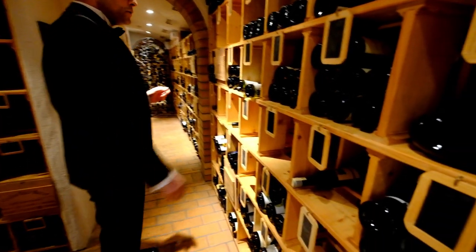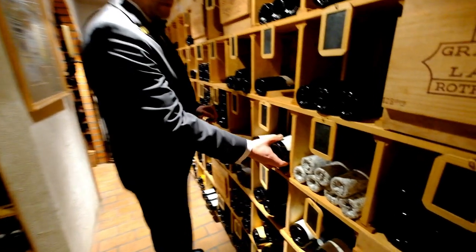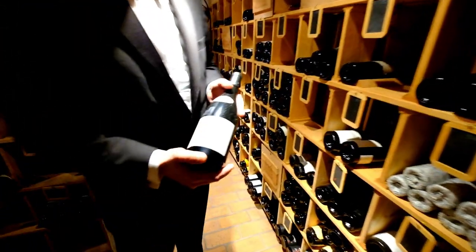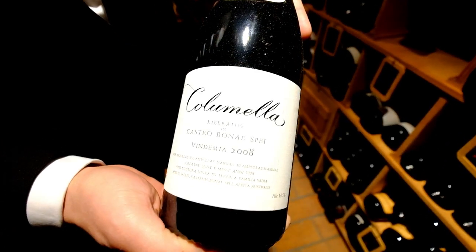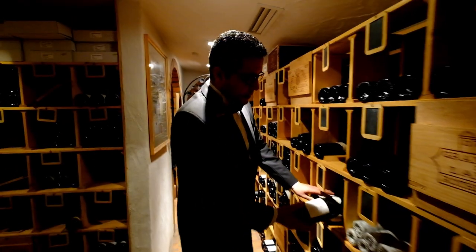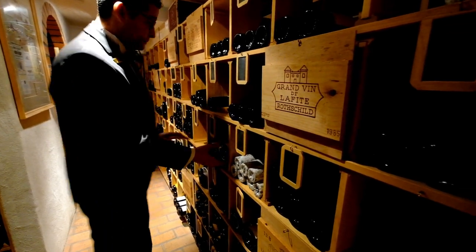And then I will show you maybe a wine from overseas. The Syrah from South Africa, Columella, vintage 2008. This is Syrah, Rhone Valley style, from South Africa.